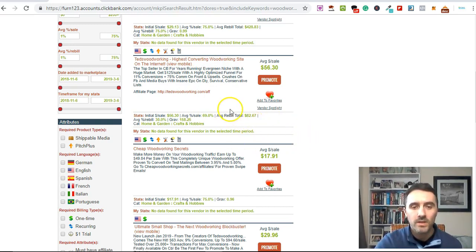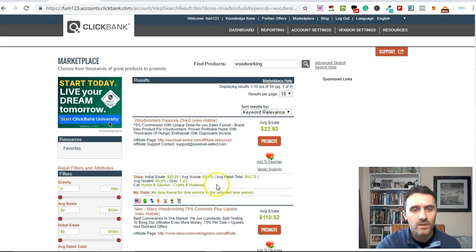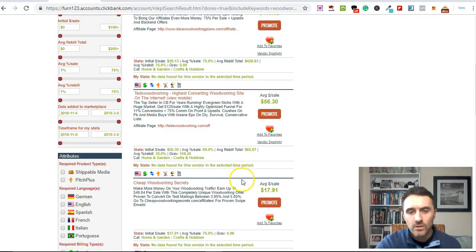So the great thing about this product is once you get a sale of this, you can potentially have passive income coming in every single month, and it converts really, really well. So you can go through here and have a look at this, and you can filter this up here on the left hand side by gravity if you want to. So Ted's Woodworking, it's a great product. It converts, and it's been on ClickBank for years. So Ted must be absolutely minted.